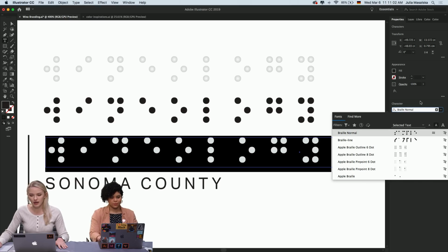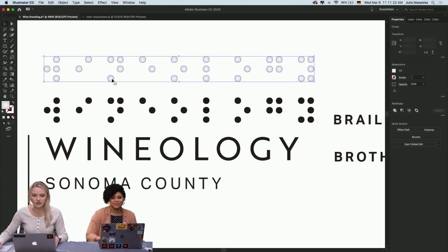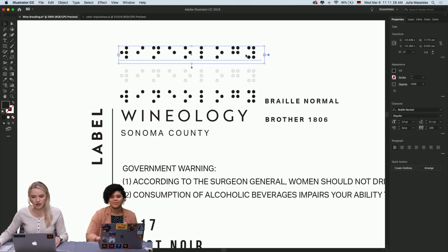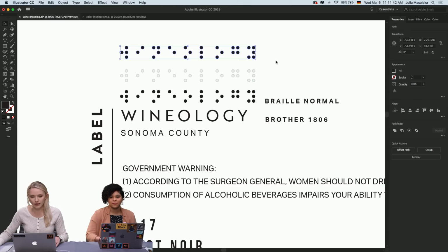Basically, what I did is I just typed the sentence that I want and then transferred it to Braille, because it's really difficult to type and see Braille since I cannot really read it. So this is the original Braille type. Then I copied it, and I can show you how I did it. I just copy paste it, then I right-click, create outlines, ungroup, release compound path.